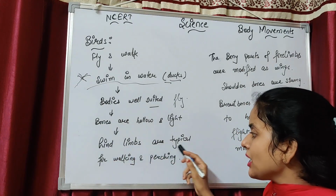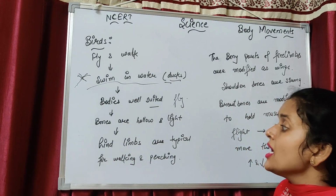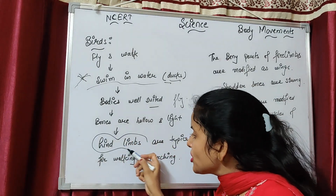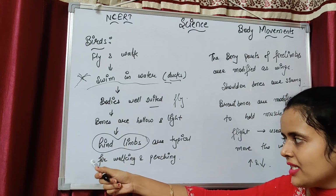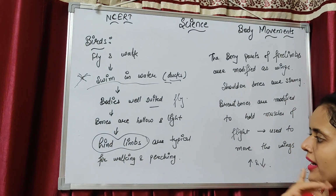Hind limbs are typically for walking and perching. These are the type of limbs which are present in the birds.